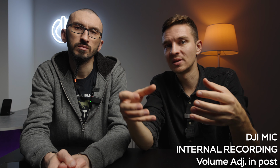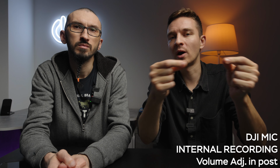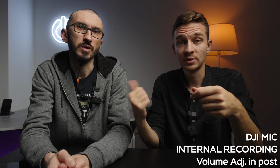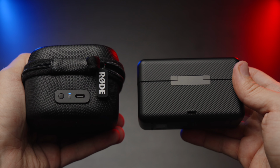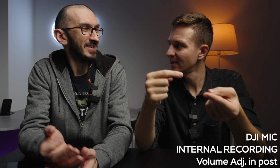And you can use this and it will have no drift whatsoever, but you'll only have one channel of audio left on your camera. That is why you have merged signal if you're using it for 2 speakers like we do right here. Yeah, but it's not a problem if you use 2 speakers, because you still have an internal 32-bit float recording and actually synced timecode.